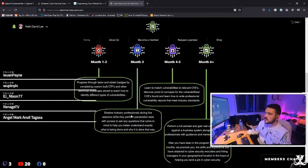So yeah, shadowing professionals while they're doing pen tests. That is actually just me and Gaz, or Gareth. Month 4 to 5, learn to match vulnerabilities to relevant CVEs, discover proofs of concept for the vulnerabilities and CVEs found, and learn how to write a professional vulnerability report that meets industry standards.